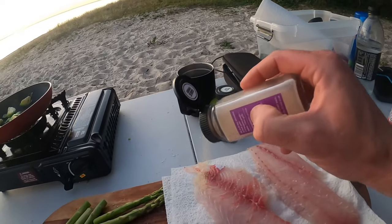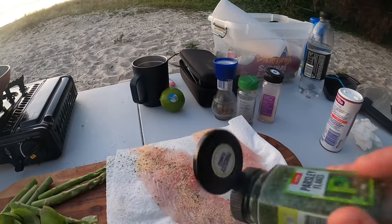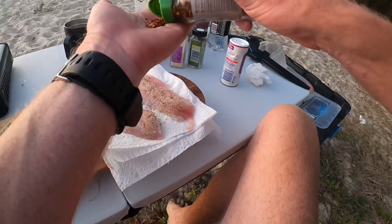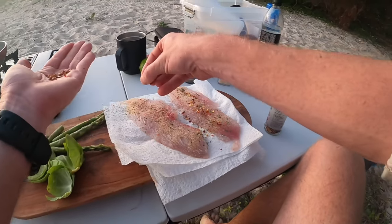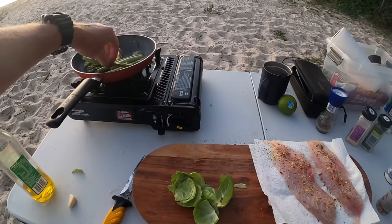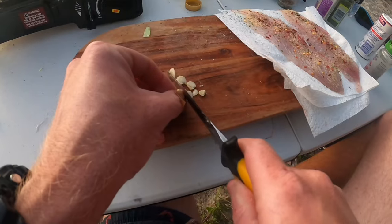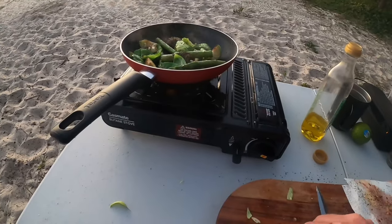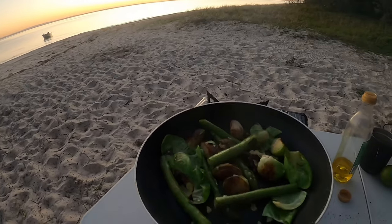Garlic powder again, parsley. I'm also going to do chili flakes. Put some freshly chopped garlic in there as well. Yeah, good.